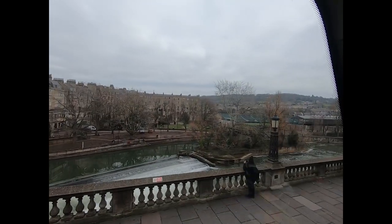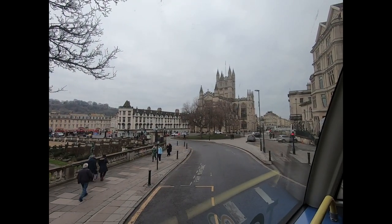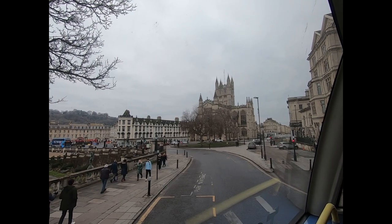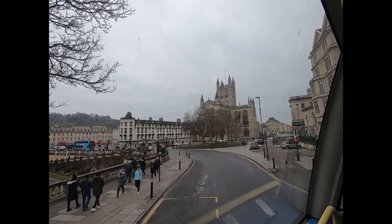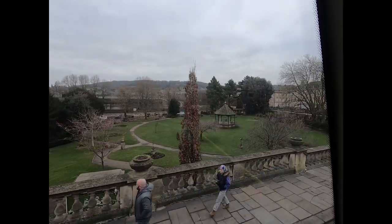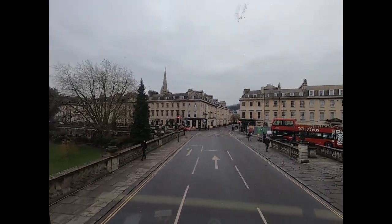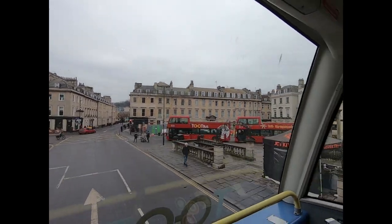The best views in Bath right there. Wow. So this is Bath Abbey. Catholic Church.